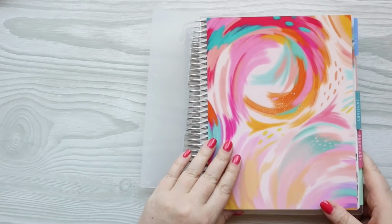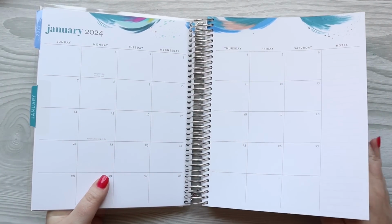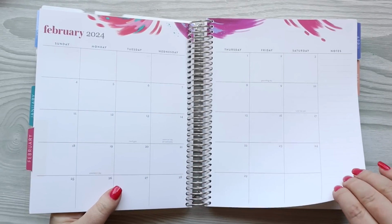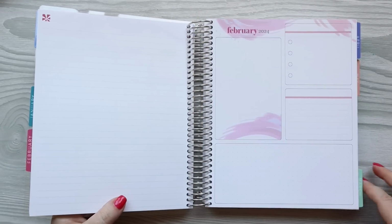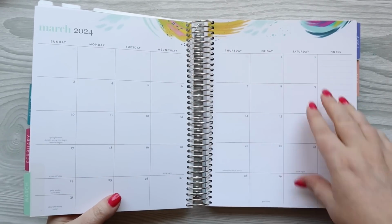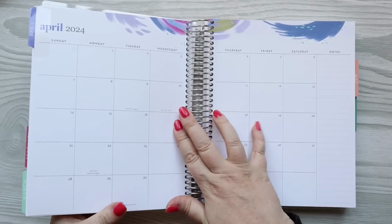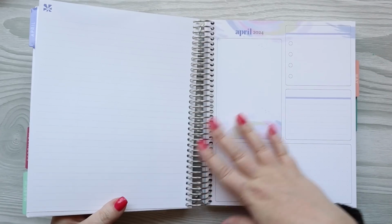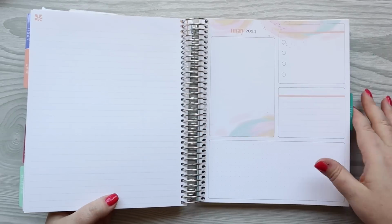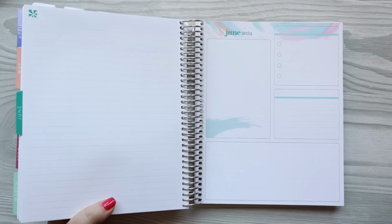And then just quickly, I'll show you the months in this one. So you have January and the January dashboard, February and the February dashboard, March. Oh wow, the March month is really fun. It's really colorful. The March dashboard, April, and the April dashboard, May, and the May dashboard, and June. And the June dashboard. This one looks very mermaidy to me.